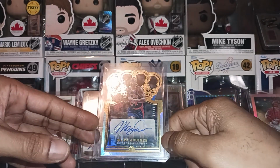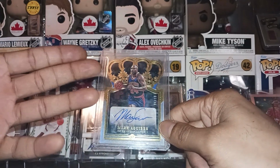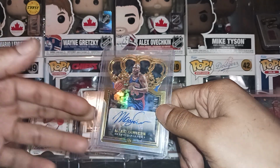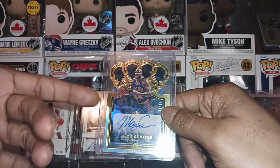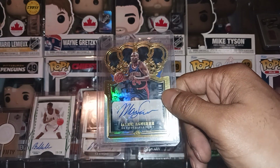Anyway, they made the trade. He went to Detroit, and that's when they started winning, that became the Bad Boy era. When he came, they made the trade. That year he came, they won the back-to-backs. And people don't understand how good he was. He was averaging 25, 28, almost 30 points per game before he went to Detroit.